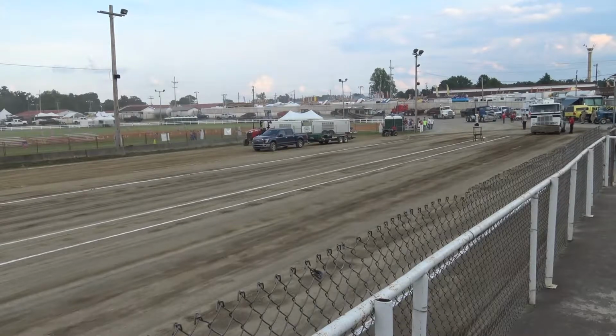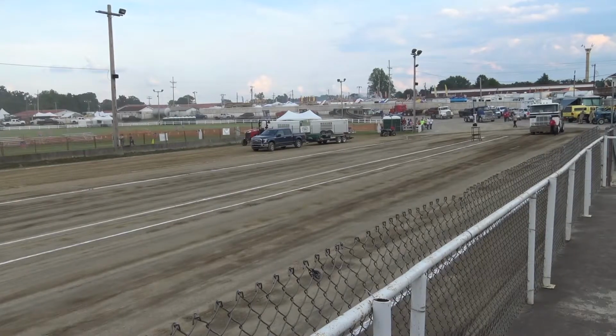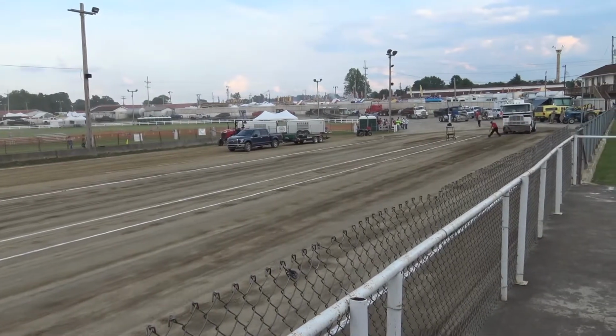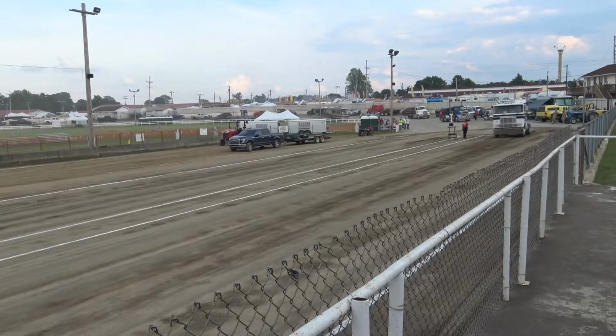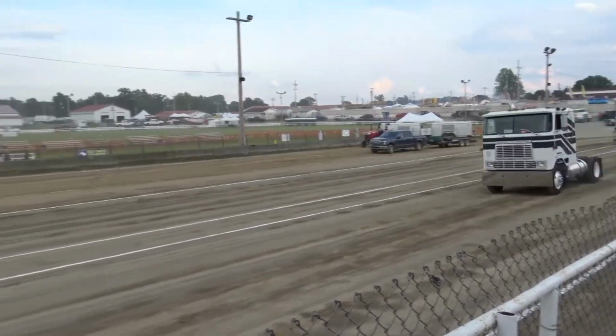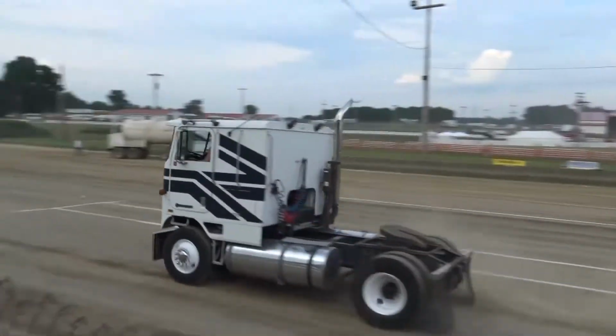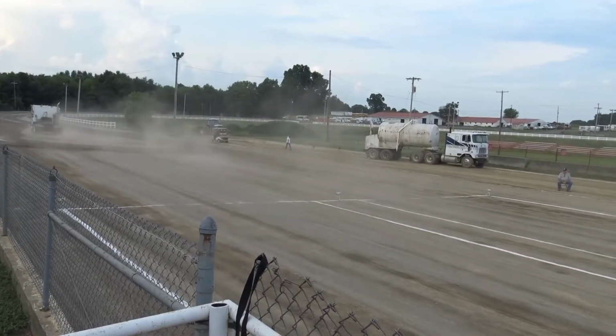So if you take a look at the tree, you can see right at the very top of the tree, you've got the kind of orange light there. It just went off. He's going to pull him back up. That will be the signal that he is staged. Typically, if there's 2, there will be a light on each side, and then you can see the lights go, and then when it goes green, he's allowed to go down. It's the bye-run. So Chris gets a chance to get a free run and get a feel for it.